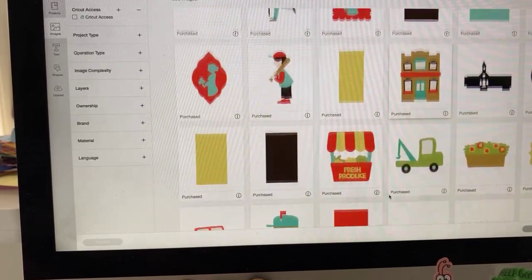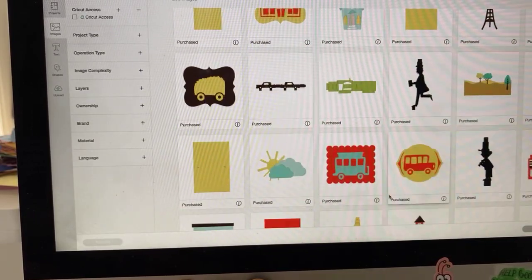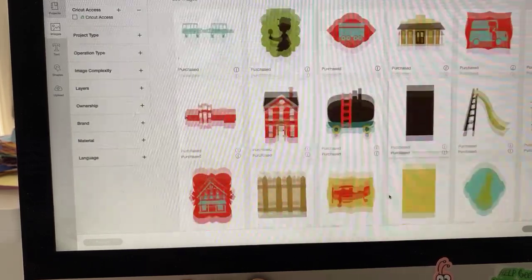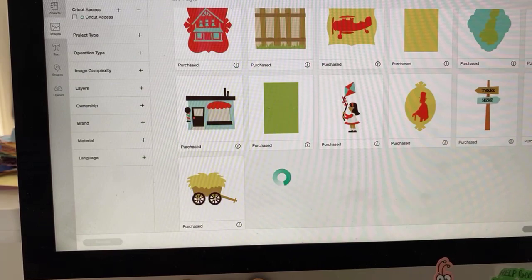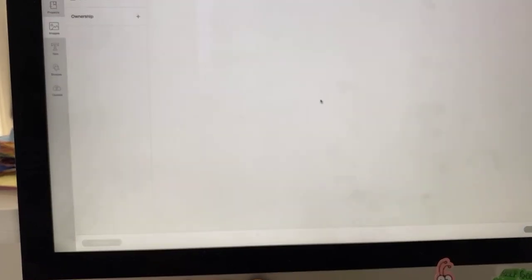I have to remember where that is. But these are supposed to be pop-ups. I don't see pop-ups here. Kind of weird. I don't see pop-ups. So that's an old one. But these simple pop-ups are easy and fun to do as well.